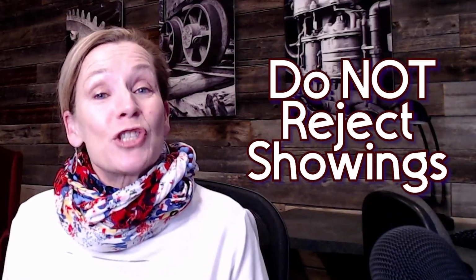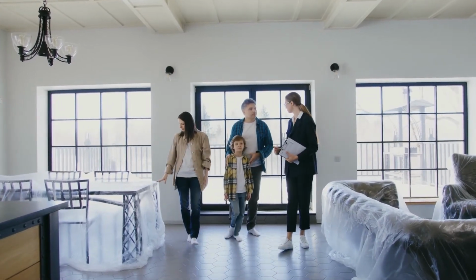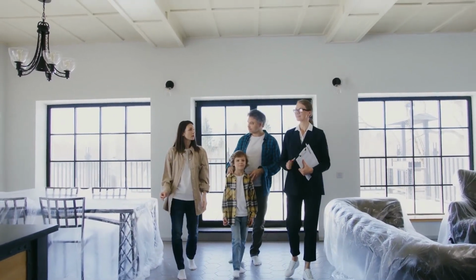Do not reject showings. Make your house available to as many showings as possible. I do recommend a showing schedule if you do have conflicts time-wise, or you have to get the dogs out of the house, you have to be available for that. It is absolutely understandable, but try to provide the access to your home as much as you possibly can.